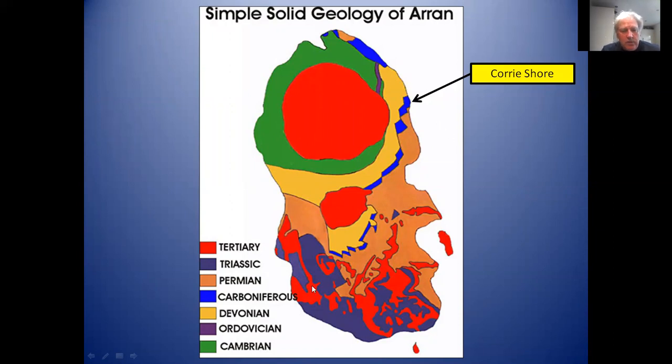Session two would go through the Devonian, Carboniferous and Permian, concentrating on this little section of shore here by Corrie. If you start to the north of Corrie, you're in Devonian rocks, and walking along the coast for about 500, 600 meters, you go through the entire thickness of the Carboniferous and into the Permian. There are no unconformities here, so it's the entire sequence that you're looking at there. And so what do we see?